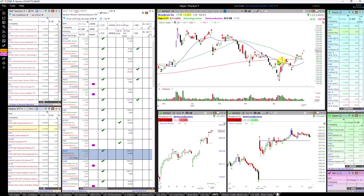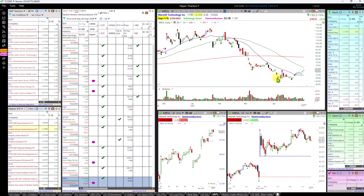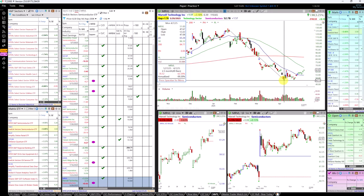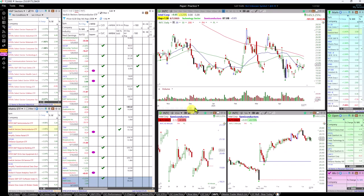AVGO, downside breakout sideways, should continue to outperform. Another institutional favorite when the sector's in favor. Marvell, it tends to do well when the industry is in favor. Clearly, it's gotten decimated, down over 50%, actually from the high to the low, 62%. That's a big ouch. Intel continues to underperform.